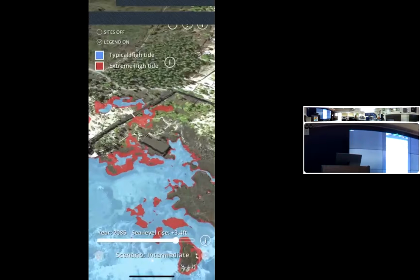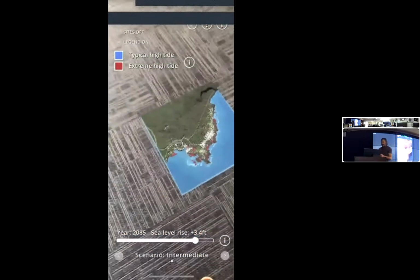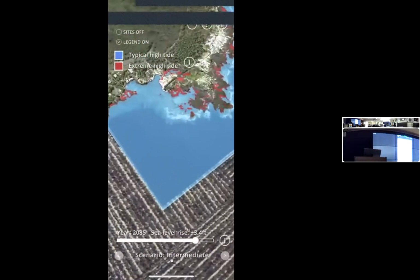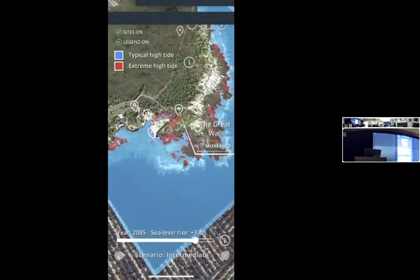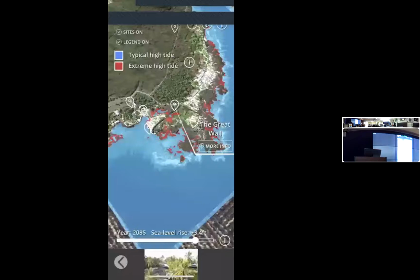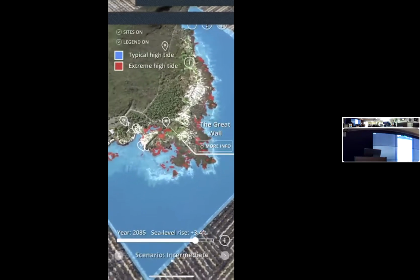So that's one of the tools that we've been developing. We're hoping to add some more functionality to that. Specifically, you can walk away, come back to it, and it's still there. You can turn on some sites, and right now there are some sites that basically just give you some information about the park asset, but we're hoping to provide some specific inundation statistics for these locations as well.